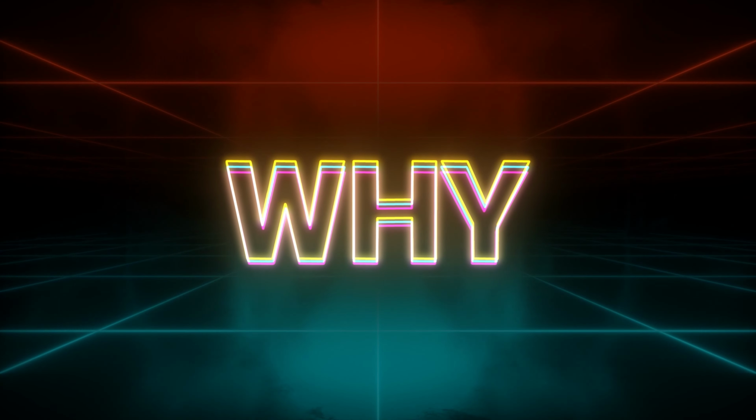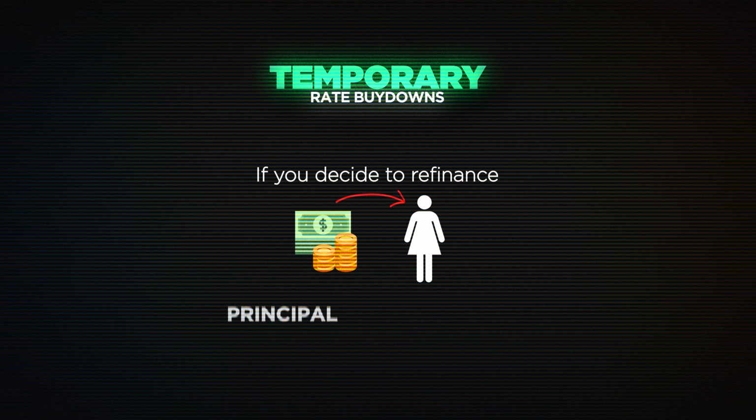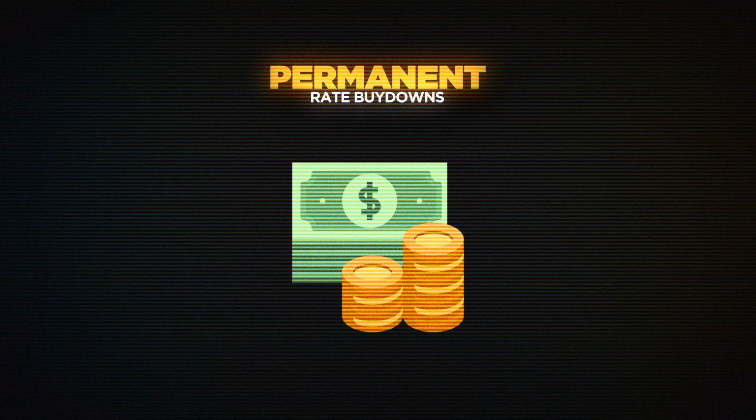One other very important thing to note, this is your money, which means it sits in an escrow account and offsets your mortgage until the time is up. And why does this matter? It matters because if you decide to refinance, this money will get credited back to you as a principal reduction. That's a nice incentive. Versus, if you decide to refinance and you bought your rate down permanently, that money is gone. You bet and you lost. See the difference? It's gone.